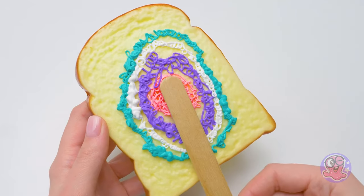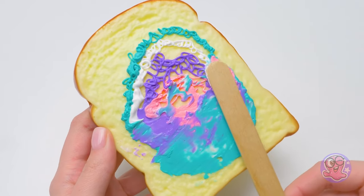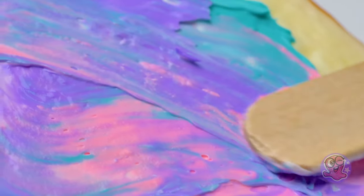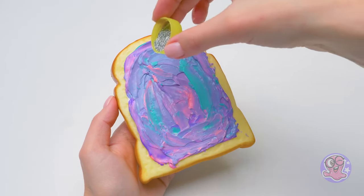Guys, here's the main trick. The better you mix the colors, the brighter your galaxy will be. I advise you to do it in a circular motion, starting from the center. Oh, it truly looks like a real galaxy. Now we need to make our galaxy shine.